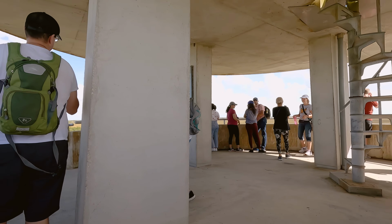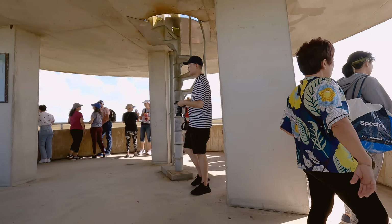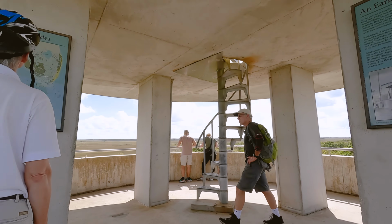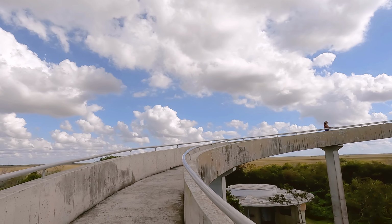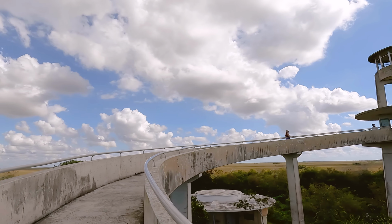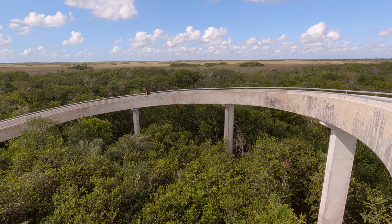This tower has such a fascinating look, and I wanted to get a shot of it without a ton of people on it. So we just waited until the tour group headed back to the shuttle and I got my shot. One cool thing about Florida being so flat is that from the top of the tower you can see about 20 miles in every direction.